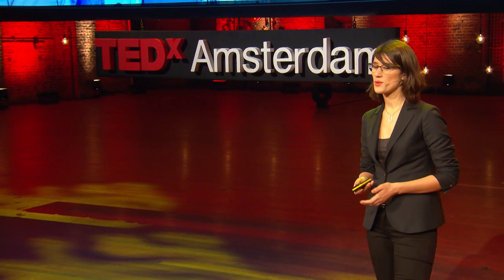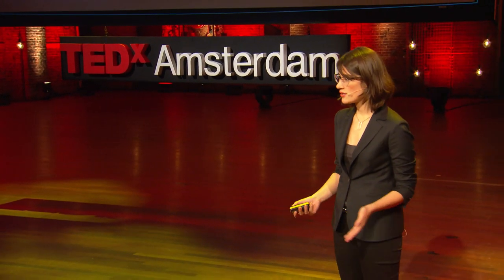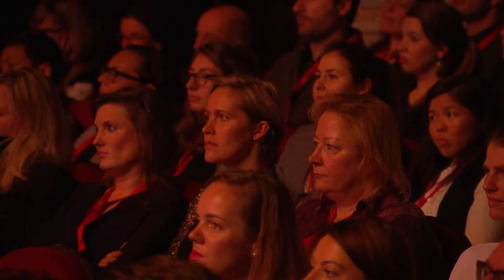At the Center for Bits and Atoms, one of the things that we've been facilitating is personal access to computer numeric control. So this is a fab lab in Iceland where kids can come and use digital fabrication machines. So you can imagine a fab lab. Have any of you been in a fab lab before? Some of you? Yeah, a few.